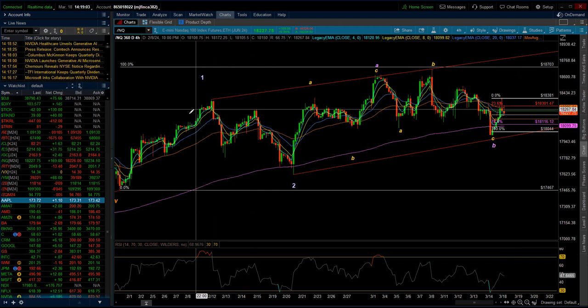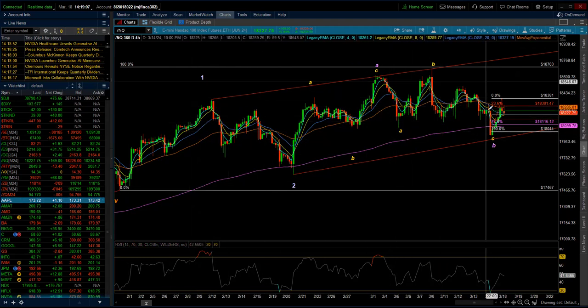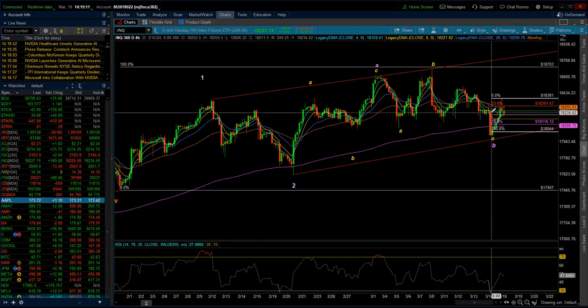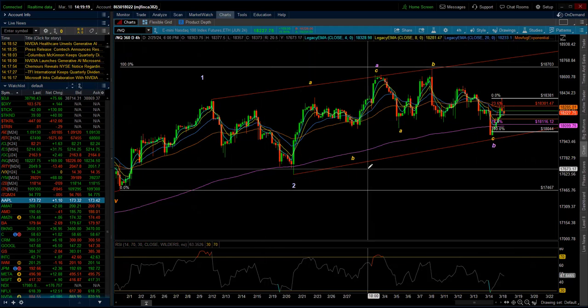Because it is just all threes, the variations of 3-wave patterns. So, bottom line, it is remaining indicative that we are in a triangle pattern in a 5th wave position. In fact, we're in the minor 5th wave.